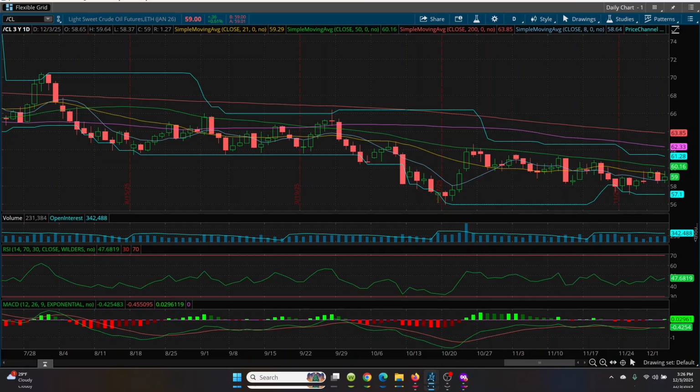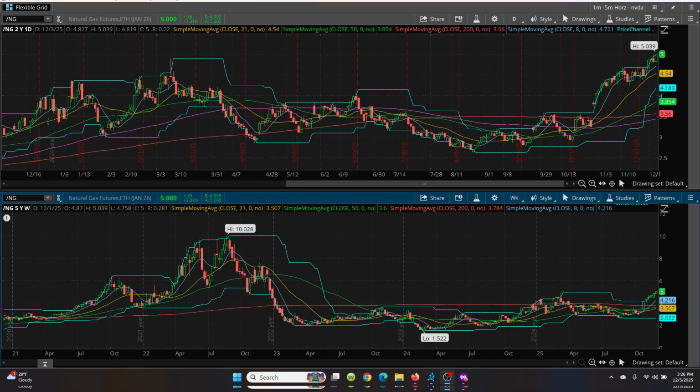Okay, take a look now at natural gas. All right, here we have natural gas. Now you can see here how we broke out that 5 level. See, that's always critical where you break out that flat number. Then we can go higher. So we have this 503.